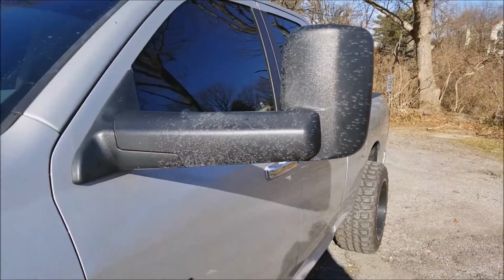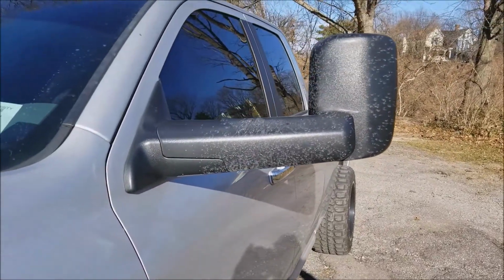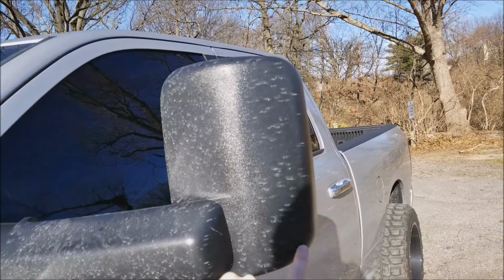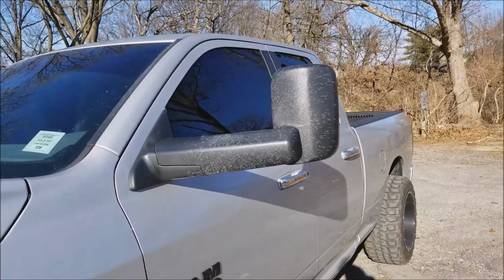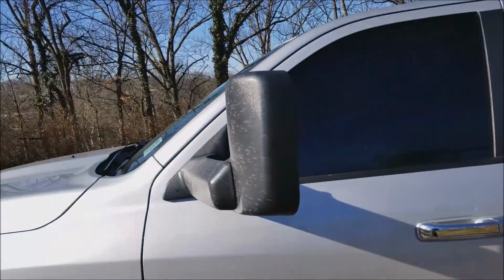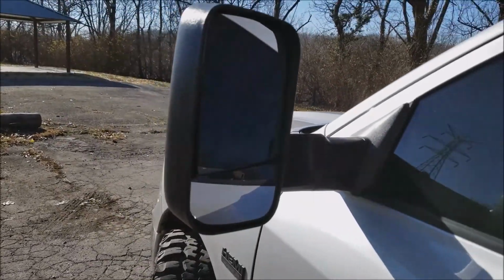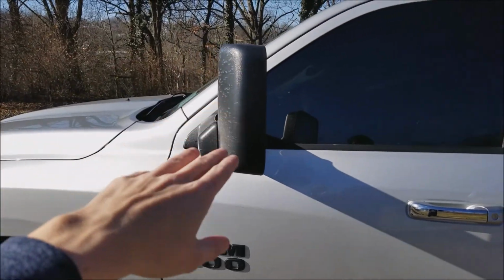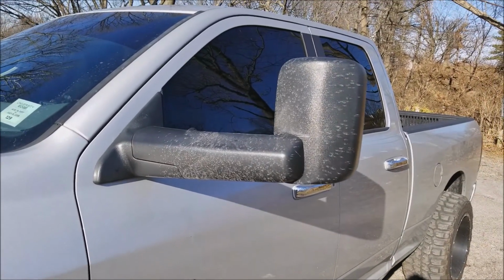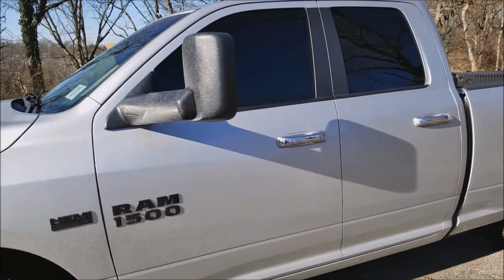Tow mirrors. I did not have factory tow mirrors on it, but of course, with the wide tires, you got to get the wide mirrors. It was very hard for me to find 2015 mirrors that did not have the turn signal in them, because my stock mirrors did not have that turn signal option, so I didn't want to have to wire it all up. They're power heated. I mean, they're just your Dodge tow mirrors. Of course, they flip up and down. Those were $130 on Amazon, and they don't have any shaking issues, any adjustability issues. The defrosters work. I've been very, very happy with them for as cheap as they were, especially.